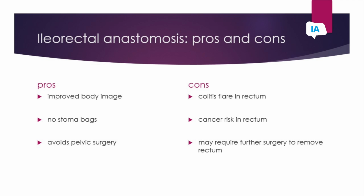So what are the pros and cons of all these different approaches? With an ileorectal anastomosis, you've got the improved body image of not having a stoma. You don't need stoma bags, and it avoids pelvic surgery. But there's a risk of the colitis flaring in the rectum, as well as a risk of cancer in the rectum, and you may end up needing further surgery to remove the rectum in the long term.